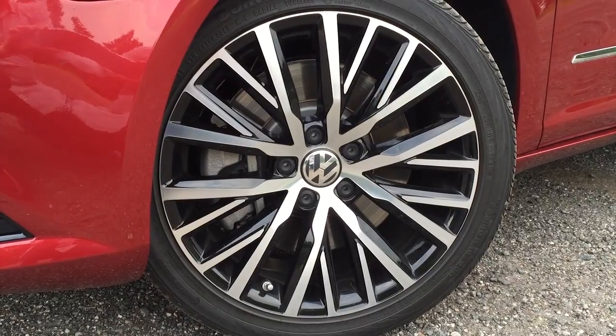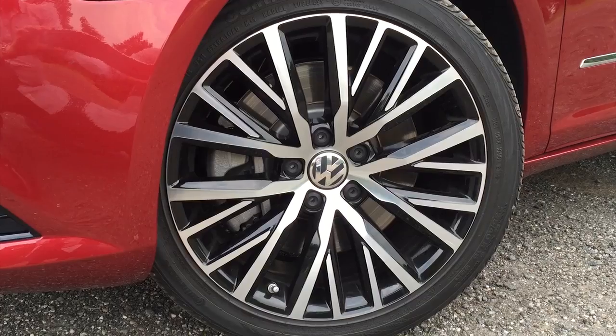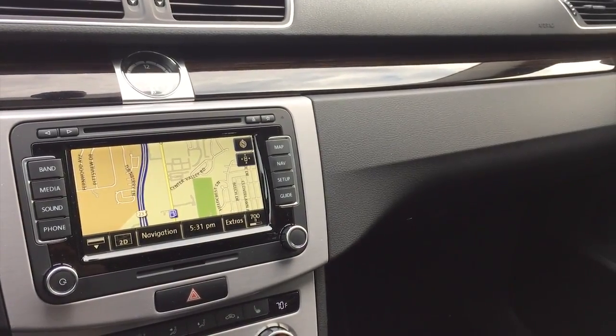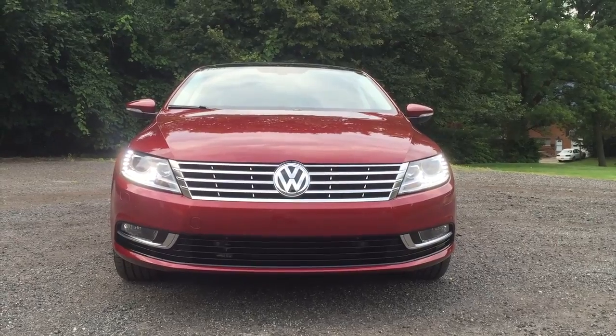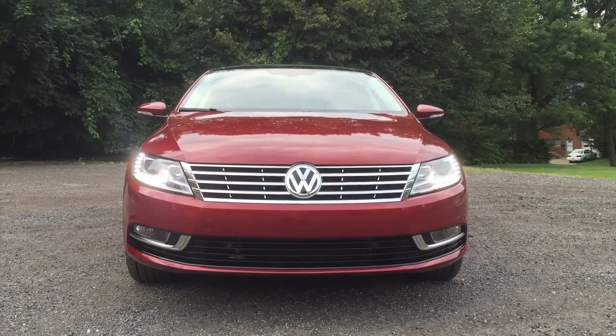I've got some 18-inch wheels that look pretty good. Big head unit with touchscreen and navigation, satellite radio, better sound system. Just in general, the car feels very well appointed. It feels like an entry-level luxury car.